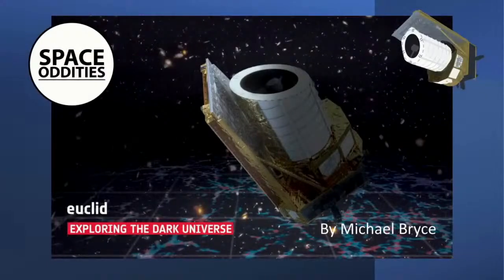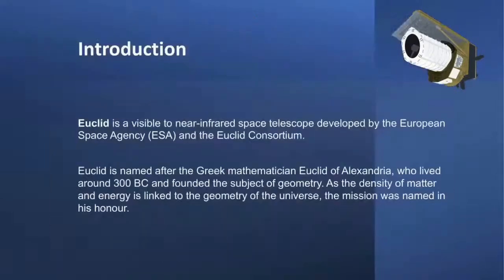Yep, this is Euclid, the next European Space Agency Space Telescope, as Andy said, subtitled Exploring the Dark Universe. So, what is Euclid? Euclid is a visible to near-infrared space telescope developed by the European Space Agency and the Euclid Consortium.